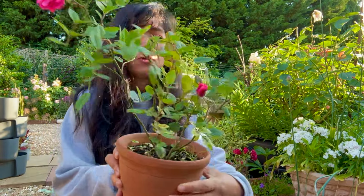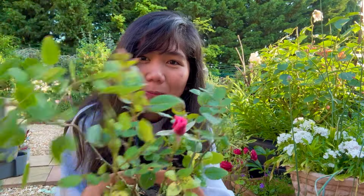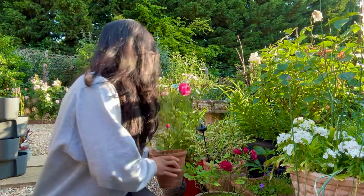Okay, same with the leaves. And I can see some more buds in there. There's actually three more to come out. Okay, tiny.